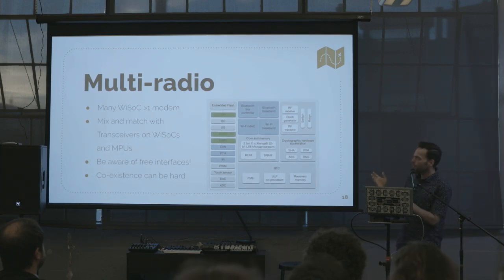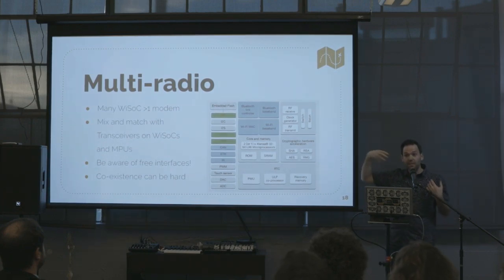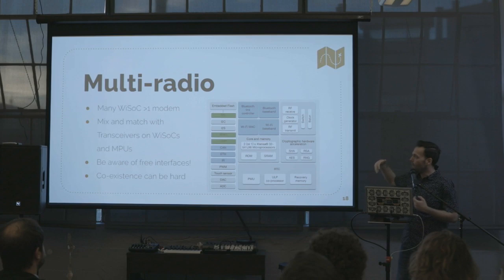And as an example of a very popular multi-radio chip, this is the system architecture for the ESP32. There are two things I'll highlight. The blue boxes are all the different forms of connectivity built into the ESP32.